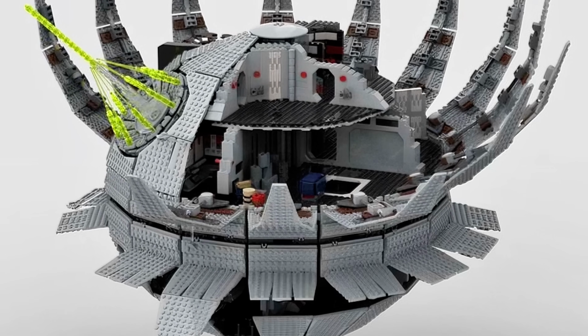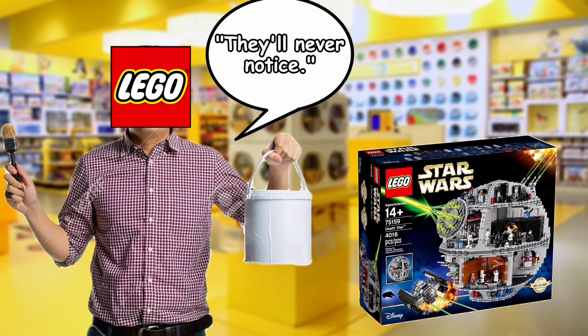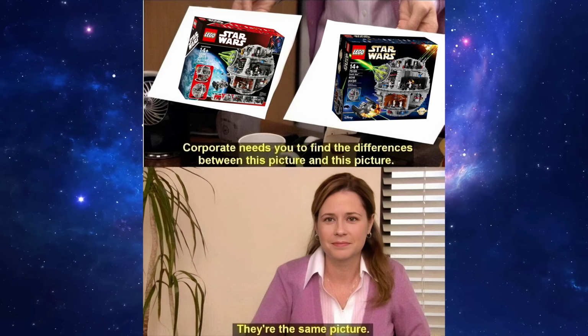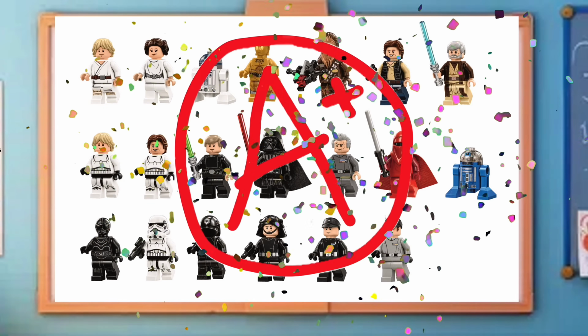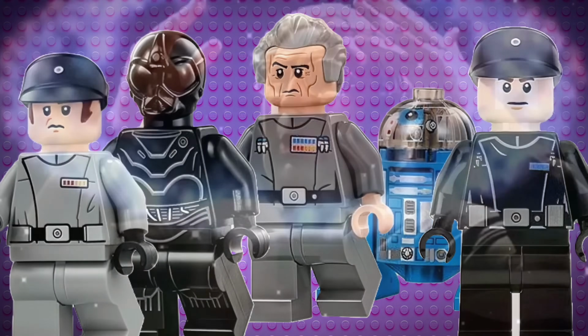Instead of redesigning a new updated Death Star, LEGO just slapped on a new coat of paint and repackaged it as a new UCS set. Basically, LEGO just plagiarized themselves. My disappointment is immeasurable. However, I will give this set high marks in the minifigure department, since there's just a mind-boggling amount of exclusive minifigures.